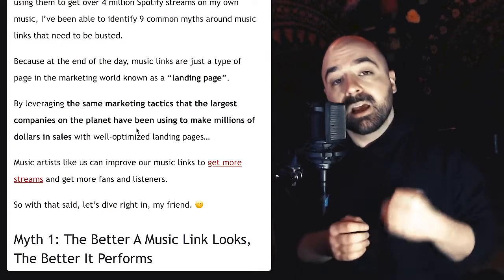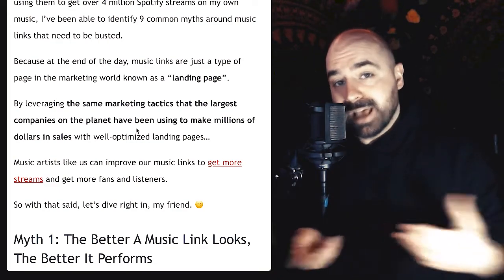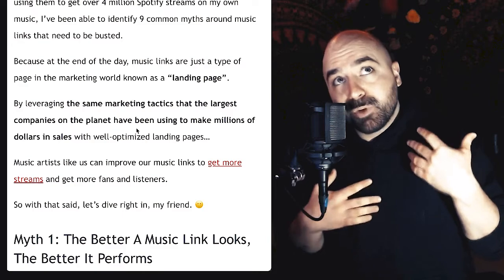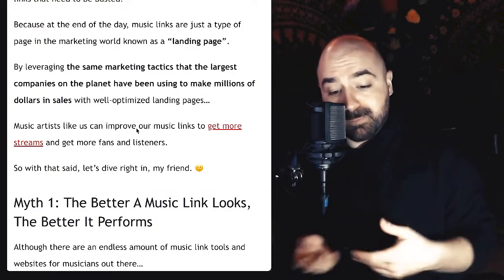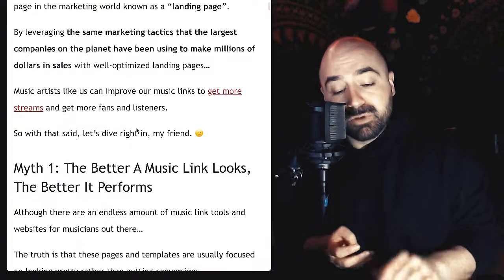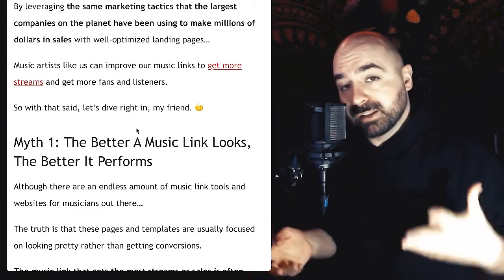Because at the end of the day, music links are just a type of page in the marketing world known as landing pages, basically just web pages with one specific goal in mind. And by leveraging the exact same marketing tactics that the largest companies on the planet have been using to make millions of dollars in sales with well-optimized landing pages, music artists like us can improve our music links to get more streams and get more fans and listeners.